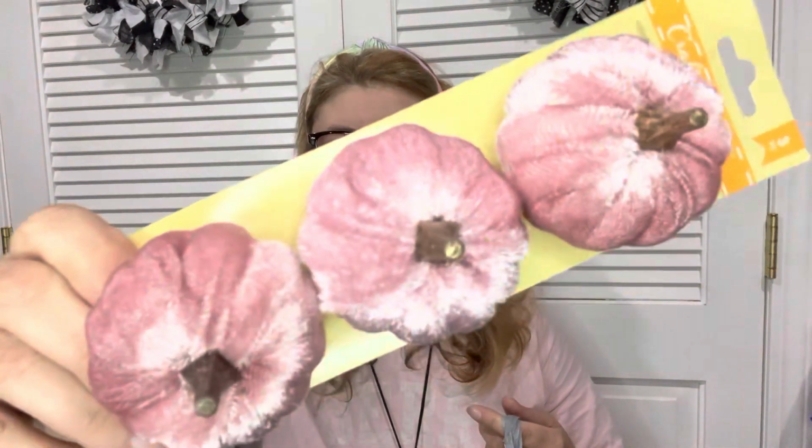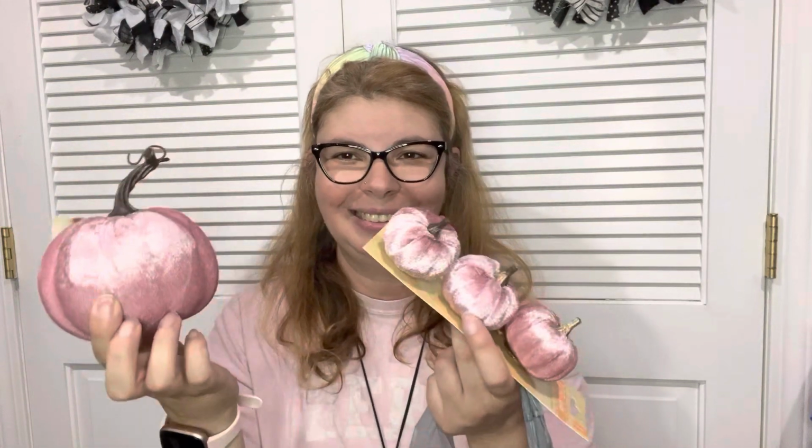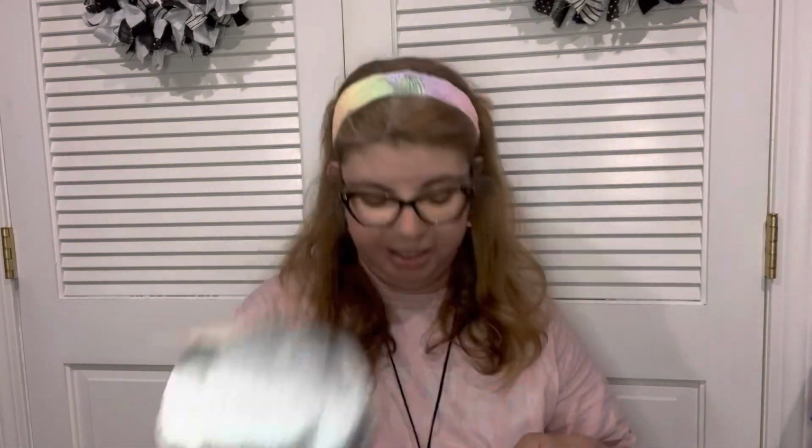More fall items. So I found these pink little pumpkins, and I found the bigger ones. I love the pink pumpkins, the velvet. I think they might have had this color last year. I don't remember. I know they had a burgundy, which I got, and I think they did have the pink, but it was really hard to find them, so I don't think I got a lot of those. They also had the bigger ones in the gray, which I loved.